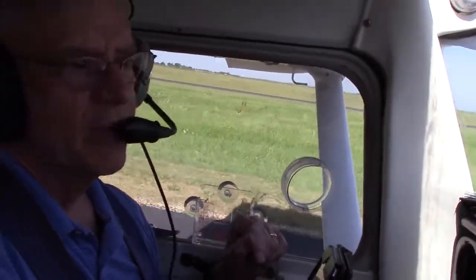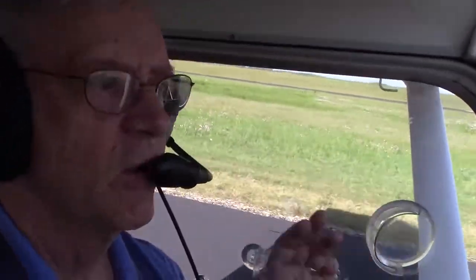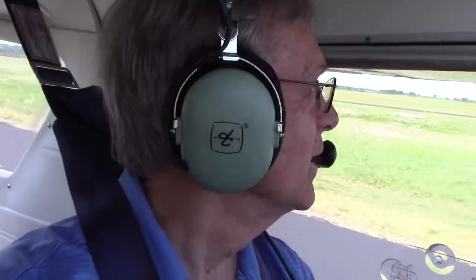To be honest, I'd like to subject this one taxi, but we all need to pay attention to taxiing while you're taxiing. Critical phase of flight.